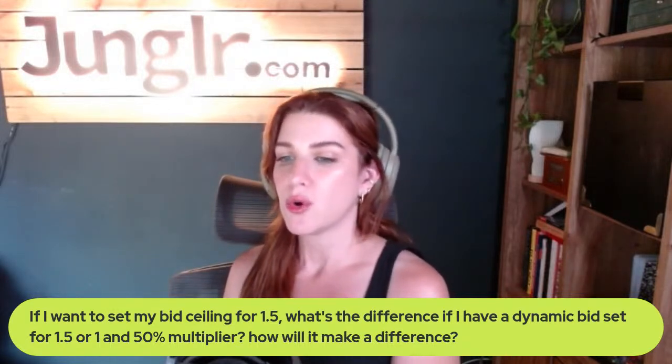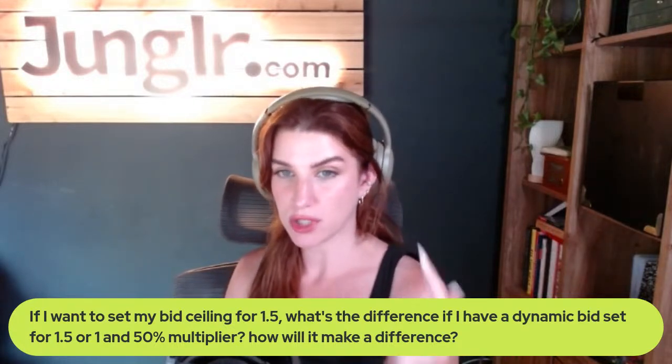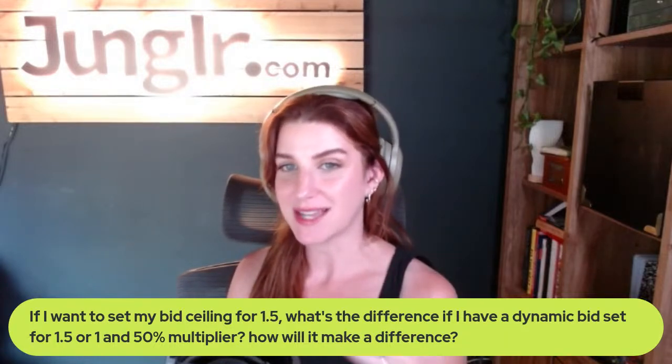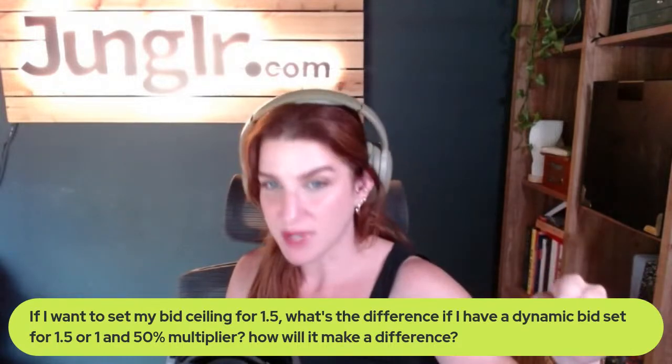So when you say a dynamic bid, if you are using fixed bids or dynamic bids down only and your bid is set at $1.50, both of those essentially, your bid cap is still going to be $1.50.